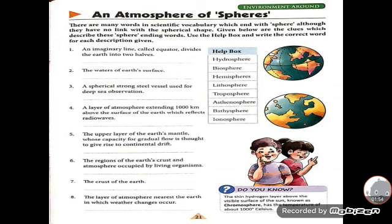The last one, the layer of atmosphere nearest the earth in which weather changes occur. So it is the first layer, that is troposphere. See, in the Do You Know it is given, the thin hydrogen layer above the visible surface of the sun known as chromosphere has a temperature of about 1000 Celsius.